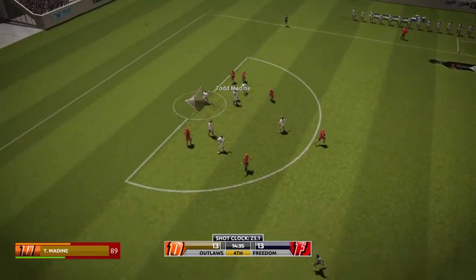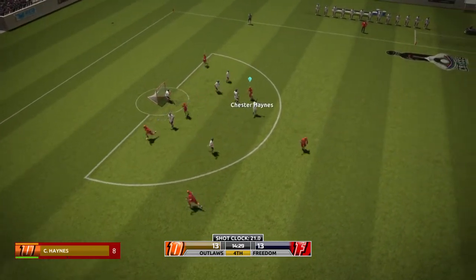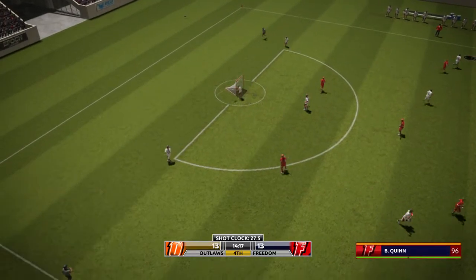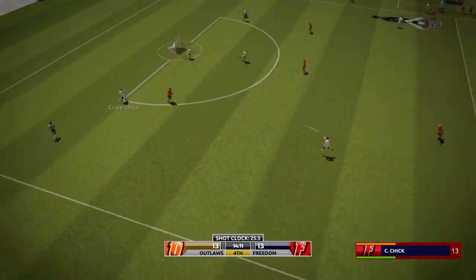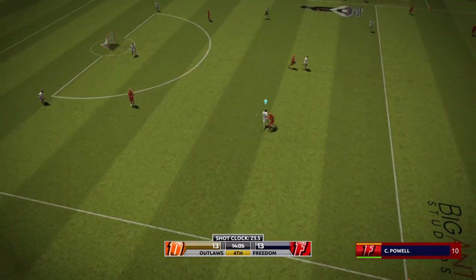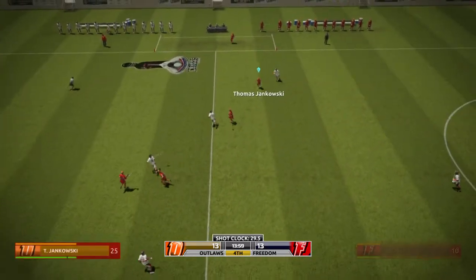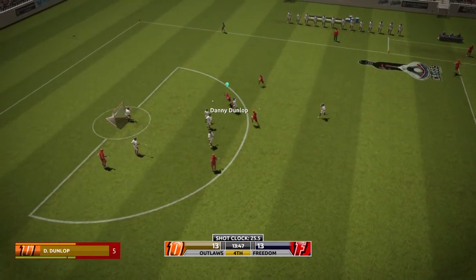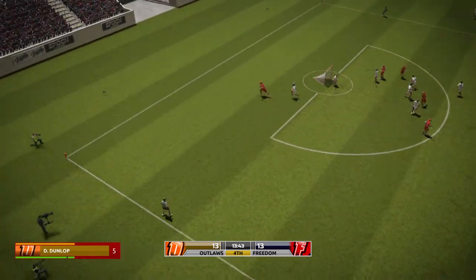Side left. Gary side right. Gets the pass. Brady chalks up a save. Brady playing goal today, doing fairly well so far. Pass was bad, and he should feel bad. Chance for them now. Dunlop has time.